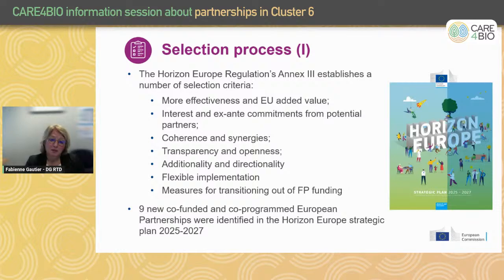The criteria that have been applied also had to show that there is an interest and a commitment from the potential partners, that those partnerships are coherent and can work in synergies with either other actions under our policies or also other programs, that there is coherence, that there is no duplication of those schemes, and that there is also no overlap between those new initiatives and the ones which are implemented in the various calls under the various clusters of Horizon Europe.